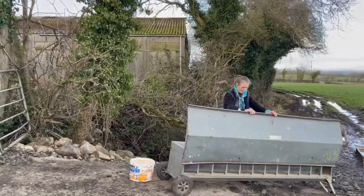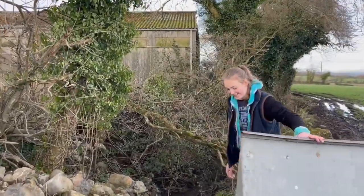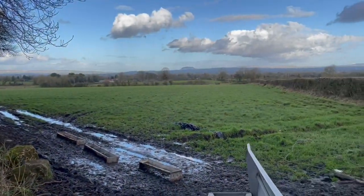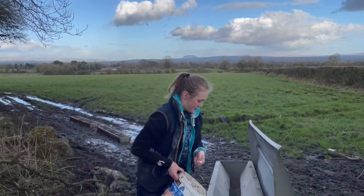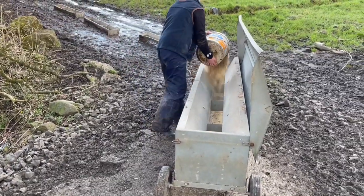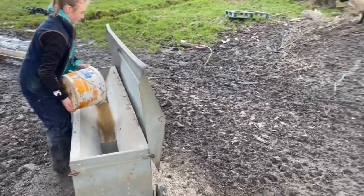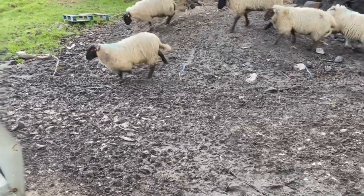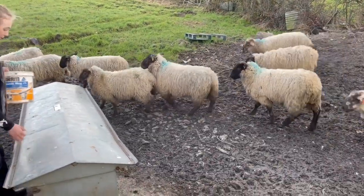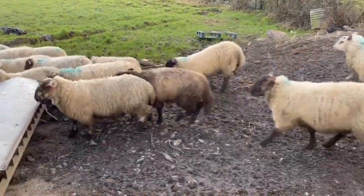What are we doing now? Pouring meal into the trough. Yeah, pouring meal into the trough, getting them about feeding. Is that what we're doing? Yep. Good stuff. Easy as that. Here they come. Woohoo! Come on, girls. Feeding time, boys, isn't it?